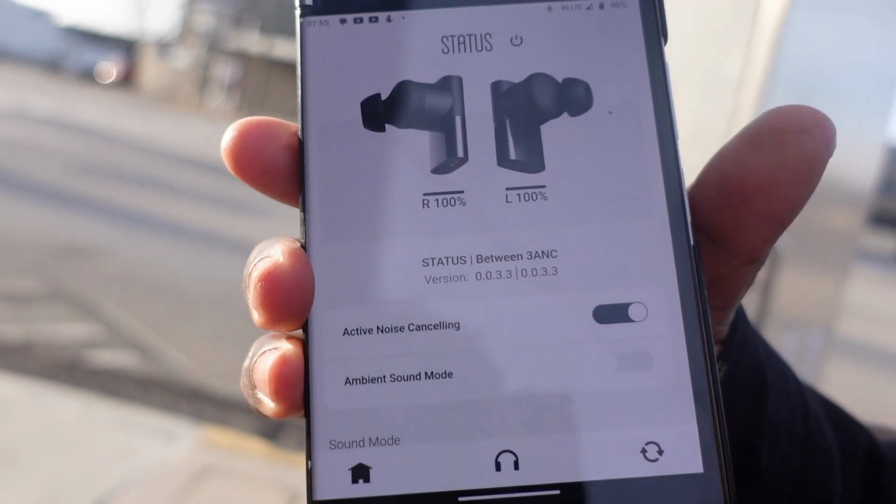All right, so what we're going to do is go ahead and turn on noise canceling for these guys. All right, so here we go, we're going to turn it on. There's noise canceling, and I have to admit, these things are very quiet.